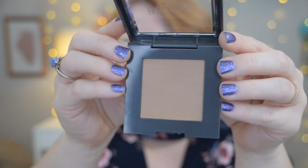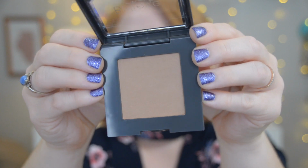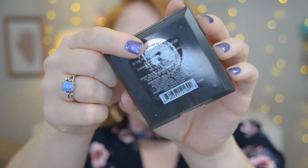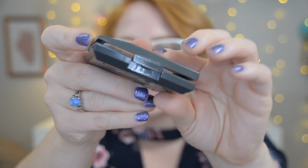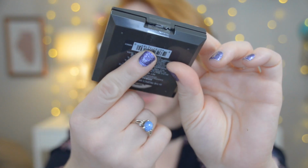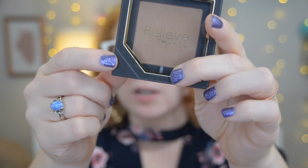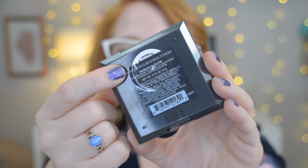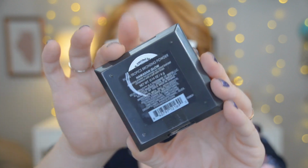And then this is the bronzer in the shade Hawaiian Glow, which I've been hearing a lot about. And this has the security tag on the back, which I do like, and it was sealed with kind of tape on the front here. So that tells me that nobody opened it, but at the same time, the security tag, I don't have to rip it off and get the product all sticky.